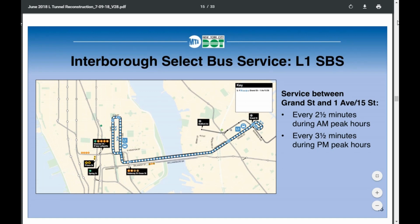L train SBS 1. Service between Grand Street and 1st Avenue 15th Street every 2.5 minutes during AM peak hours and every 3.5 minutes during PM peak hours. And this service will operate between Grand Street and 1st Avenue 15th Street.